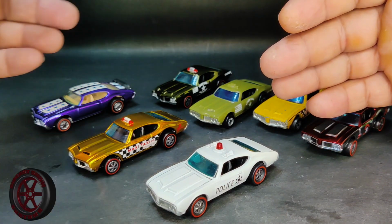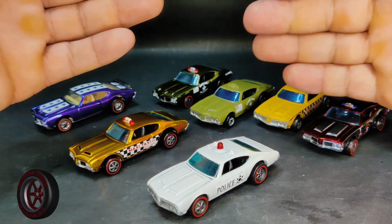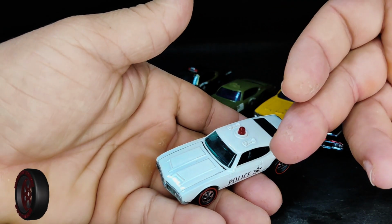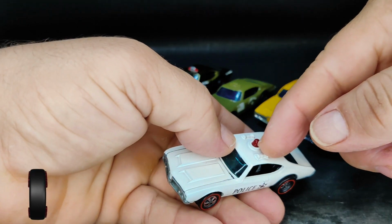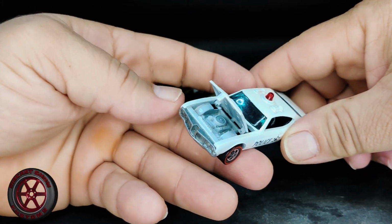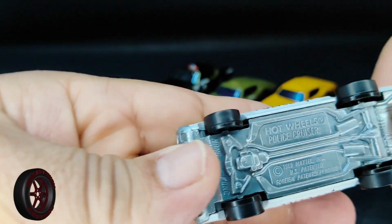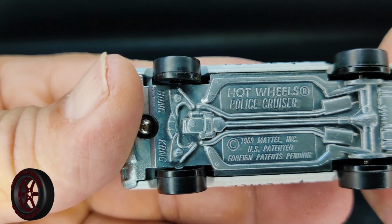Later on, the original car was only made in the United States and only for 1 year. Later on, they sent the mold over to Hong Kong. They created this over there. They modified the mold. They added the light bar on top and the sirens on the roof. The car still had an opening hood, and the base or chassis was still metal, but now it's identified as a police cruiser.